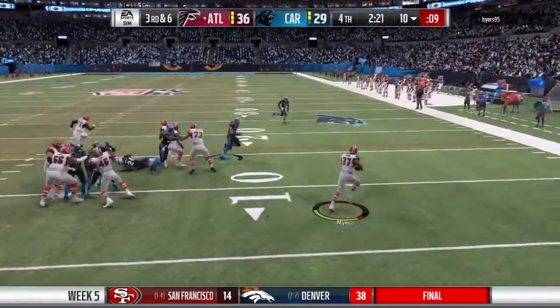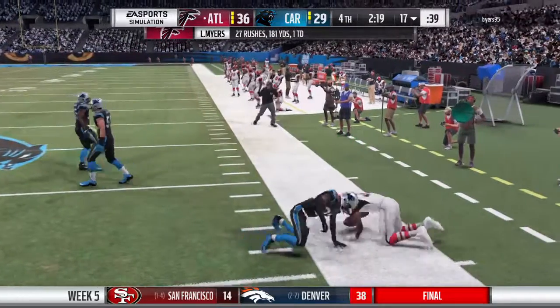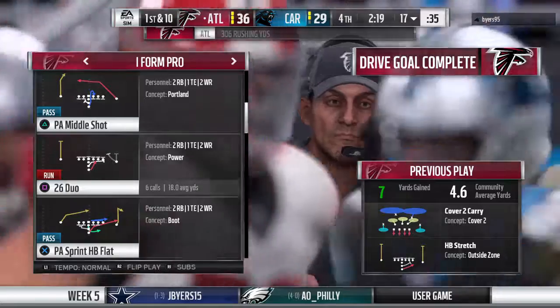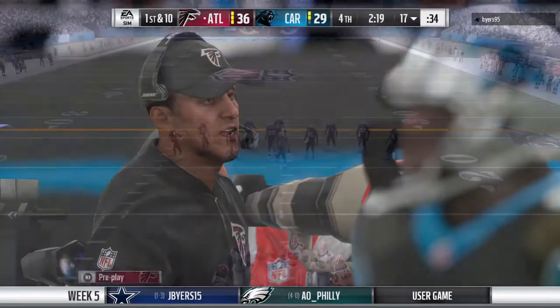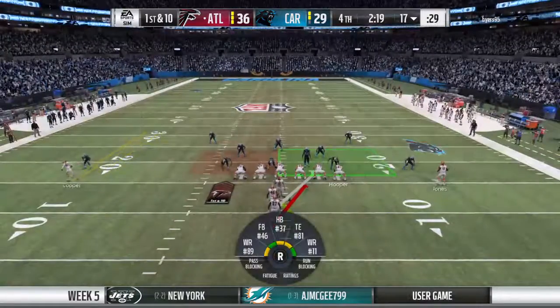On 3rd down, it's Myers. And some room to work. A gain of 7, and they pick up the first. Well, with the fumble he had earlier, we know how key keeping the football is here. That fumble earlier probably at the forefront of his mind. Just hold on to this thing.